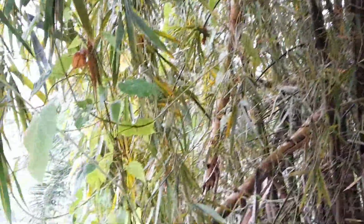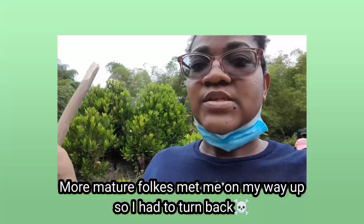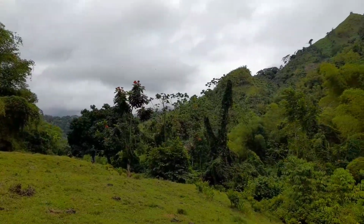Bamboo. When the wind blows through it, it kind of whistles. I'm approaching my redemption spot where everybody lost me, the mango tree. I didn't make it to the top, but I was almost there. Others came upon us and we're coming back. So I'm gonna show you the tree. It's the tree where I was earlier.